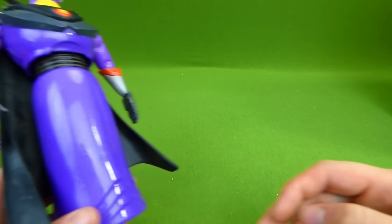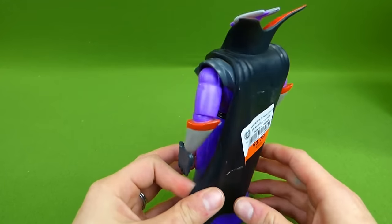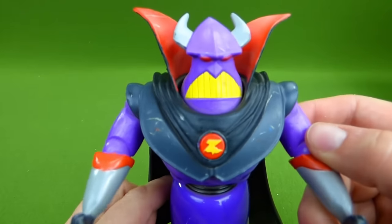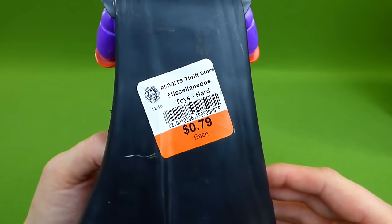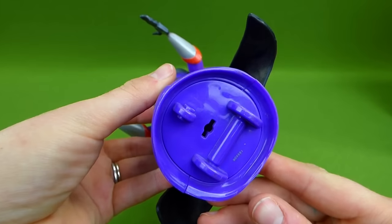You guys know that the new Toy Story movie, Toy Story 4, is going to be coming out next year. So when I saw Zurg at the thrift store, I just had to pick him up. He's pretty cool looking. And there is Zurg. He's got scratches all over him. Somebody has had a lot of fun with this toy. And he was 79 cents.